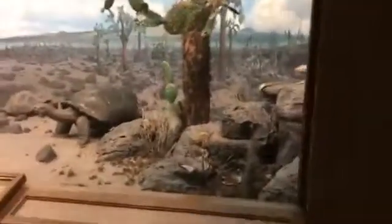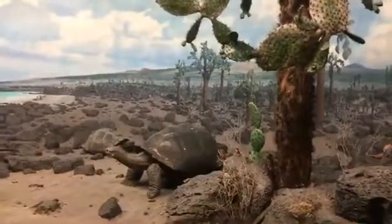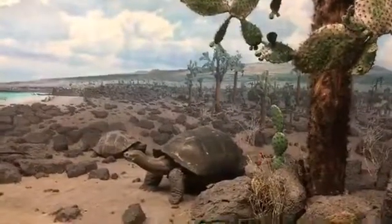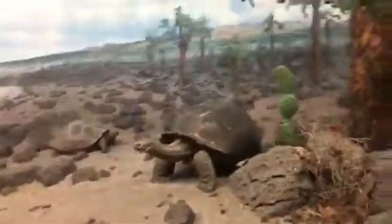Oh, looks like we got a Galapagos turtle over here. Tortoise, excuse me. When they hatch, they are sort of in a piece of sand and they have to make it to the rock. Oh, I've seen that film. We can go to Santa Cruz, Galapagos Islands.